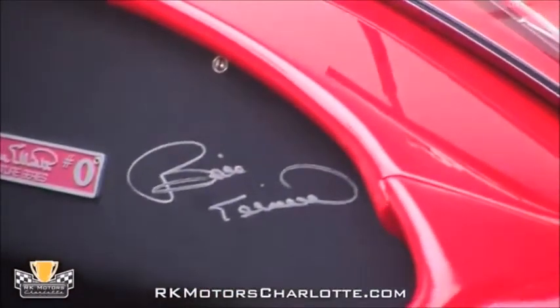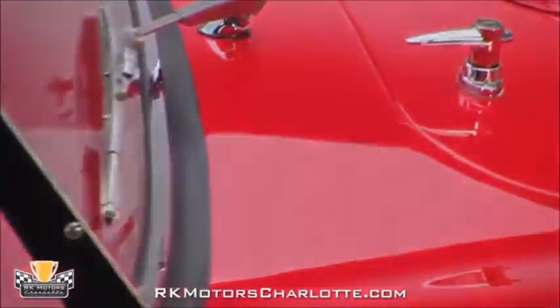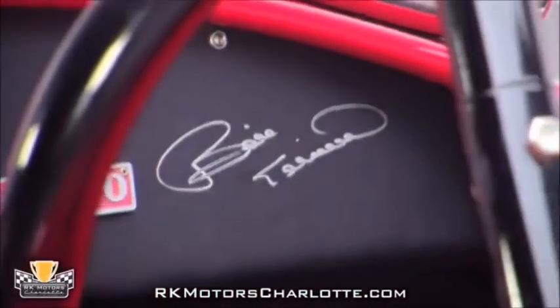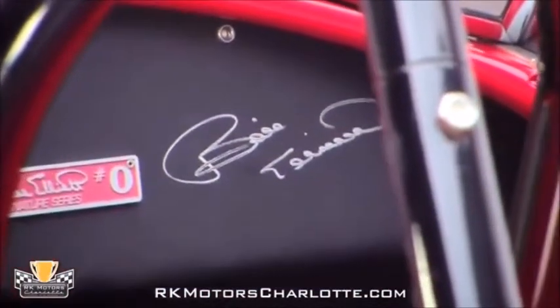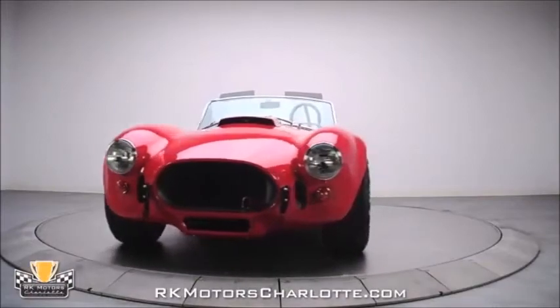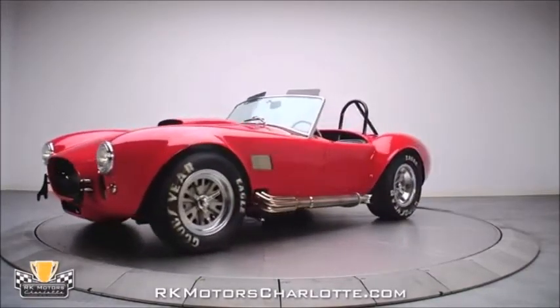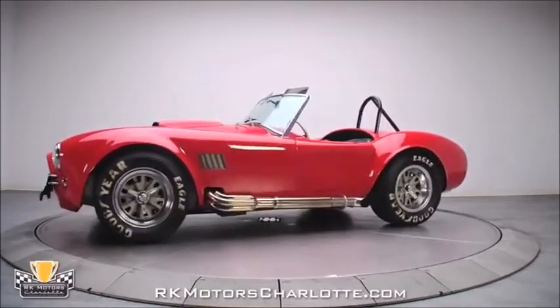On the passenger side of the dash, a silver Bill Elliott autograph hovers next to a red Bill Elliott signature plate that bears the car's 0 serial number, signifying its status as Bill's personal transportation. With a NASCAR spec engine and 860 horsepower, this Cobra is a serious sports car that delivers absolutely scary performance.